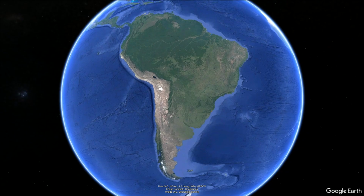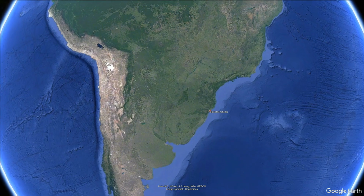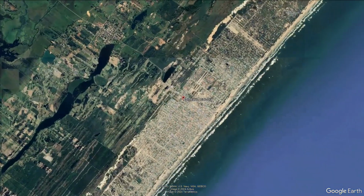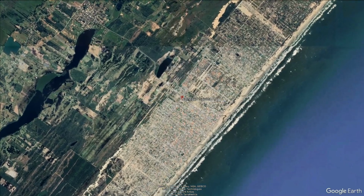The price of this property is 890,000 reais, which is $156,000. And the property is located in the town of Balneário Gaivota, which is a small town, about 15,000 inhabitants, in the state of Santa Catarina in the south of Brazil.